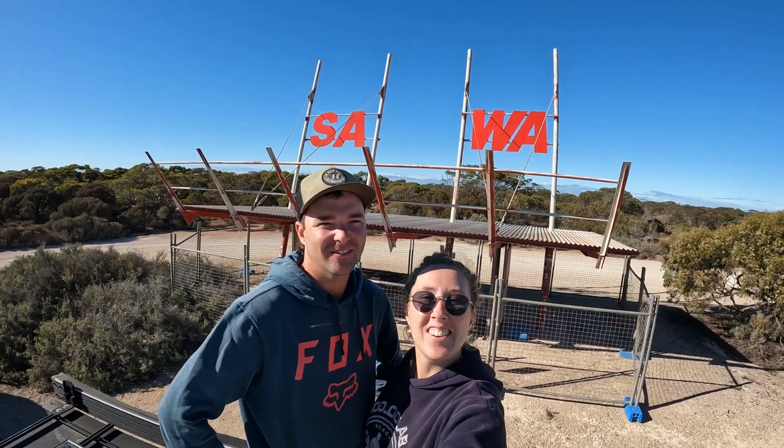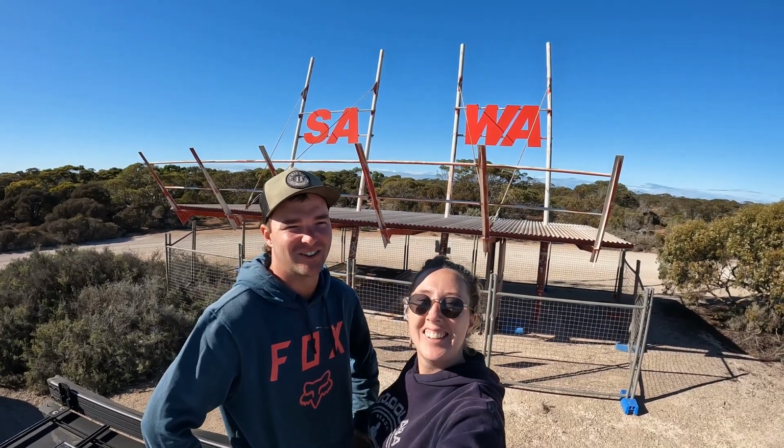Woo! Would you look at that? We made it! The Western Australian, the South Australian sign, guys. All right, so yeah, keep on keeping on. All right, we have been driving. And driving. And driving.